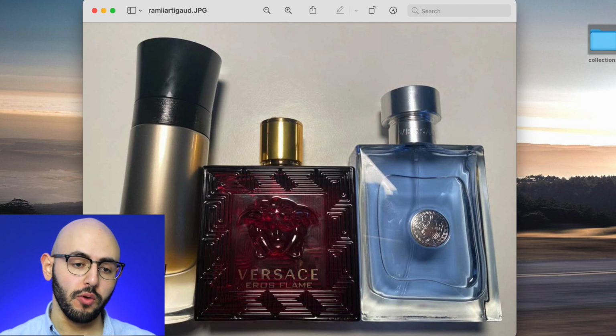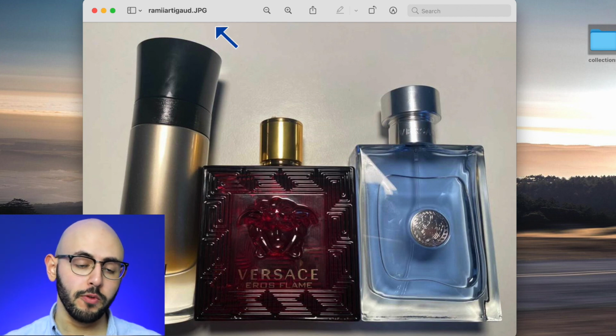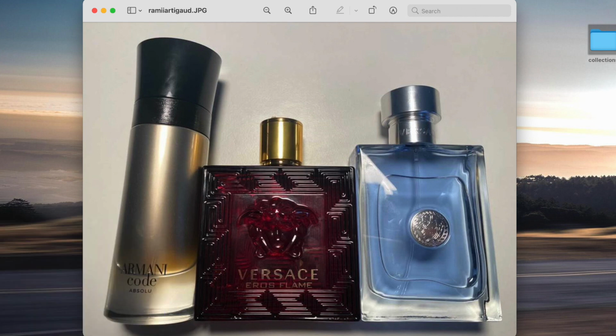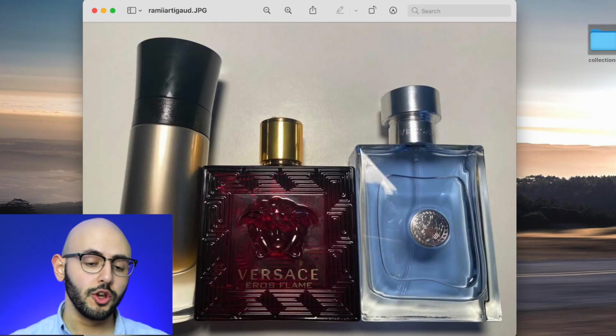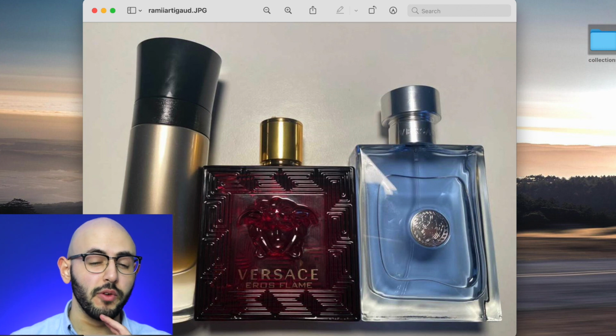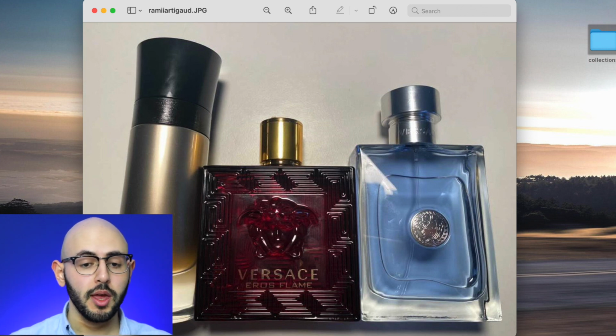So, first collection we have is by Rami Artigord. You'll see everyone's names here at the top of the pictures. We have 3 fragrances, keeping it simple. We have Armani Code Absolute, which I see as a cold weather, elegant vanilla fragrance you can use for dates or even daytime office. Versace Eros Flame is a good clubbing fragrance, and Versace Pour Homme is a light and bright summertime fragrance mainly. All 3 of these fragrances focus on a prominent citrus note.